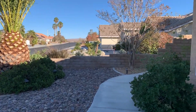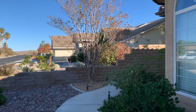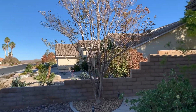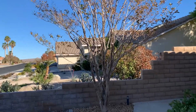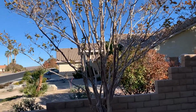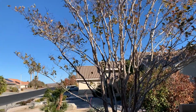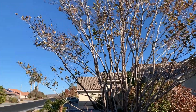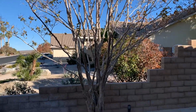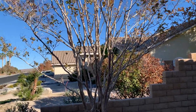And then we didn't have this included in the estimate, but he went ahead and cleaned this crepe myrtle up for us as well. So there's a mockingbird up in there. So even this has been cleaned up.